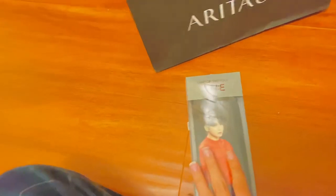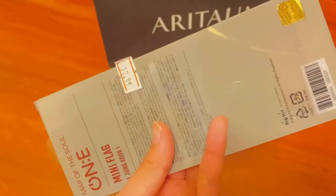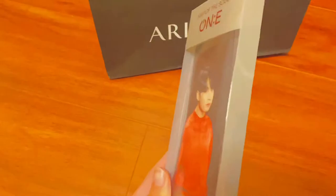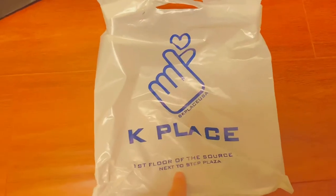From the store, K-Place, I also got this Jungkook flag because I couldn't get my hands on this during the pre-order since it sold out super fast. I'm sorry if the camera's kind of shaky, my hands are shaky, but yeah, I got my hands on it. It was $17.99, which is low-key worth it because with the shipping from the pre-order, it would have cost probably the same amount. They also gave me this freebie. Yo, Margaret looks really cute here. Oh, look at Jisung. Here was the place that I went to.